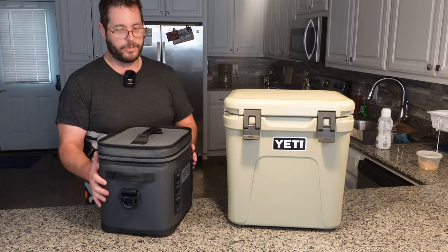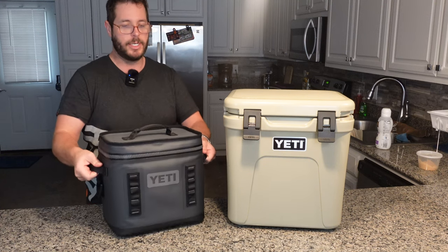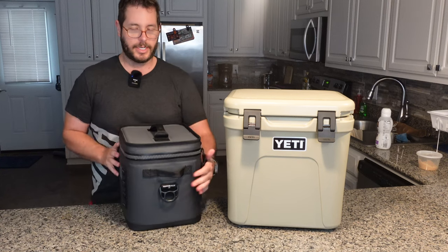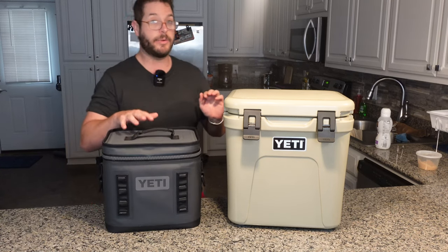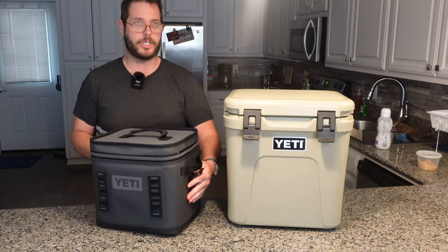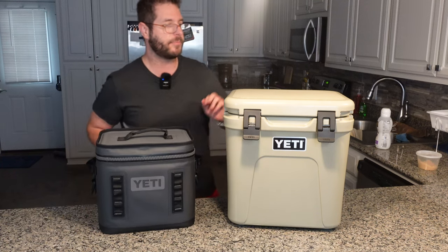Just a couple of other features: the Hopper Flip 12 has handles all over it. There's one on the top, there's one on each side, there's one in the back. It's just got handles all over the thing, which I really like. It makes it easy to tie down to your kayak. You also have a shoulder strap, which I don't have here, but these loops on the side are great for tying down onto a kayak, something like that.